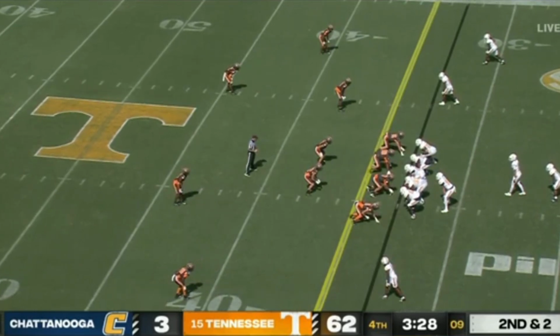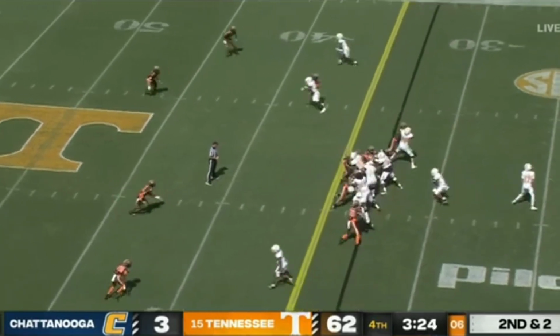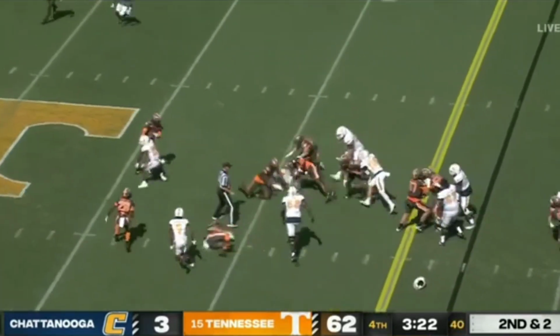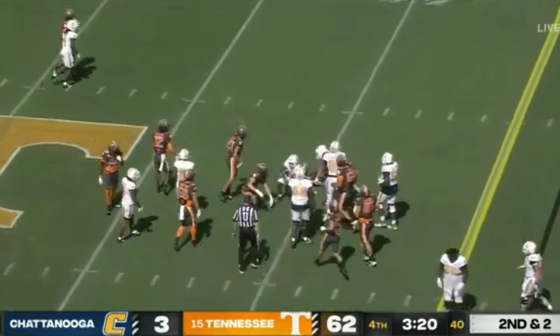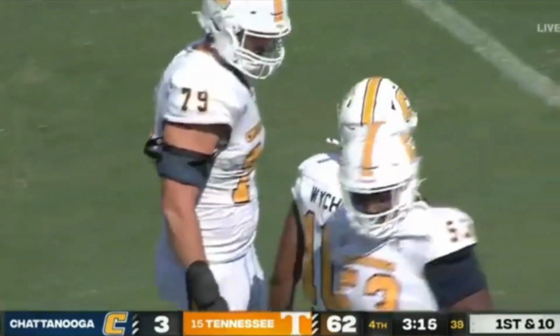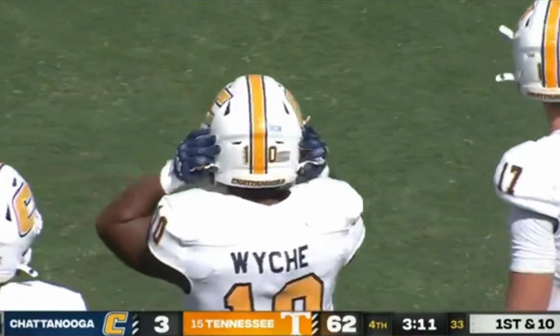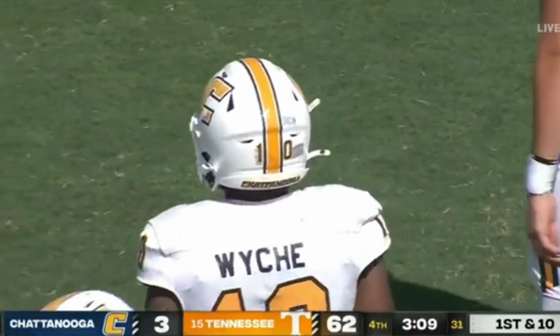Rocky start, you know, and even some ACC on ACC crime, knocking off a top 10 team. Georgia Tech over FSU. Helmet pops off. It's Weish for a first down up to the 40. Tyrell Ragland, left guard, as helmet comes shooting off. He's going to have to leave the field for at least a snap.